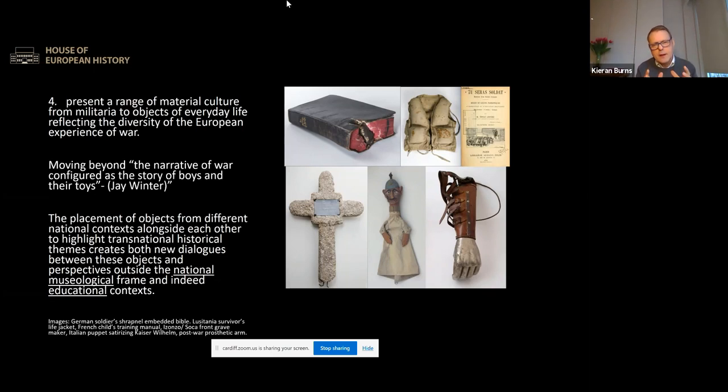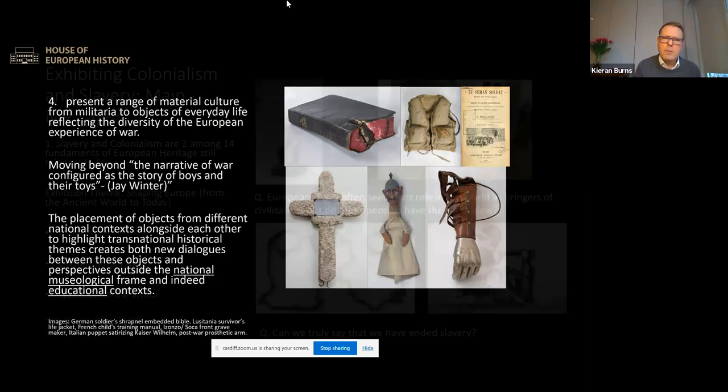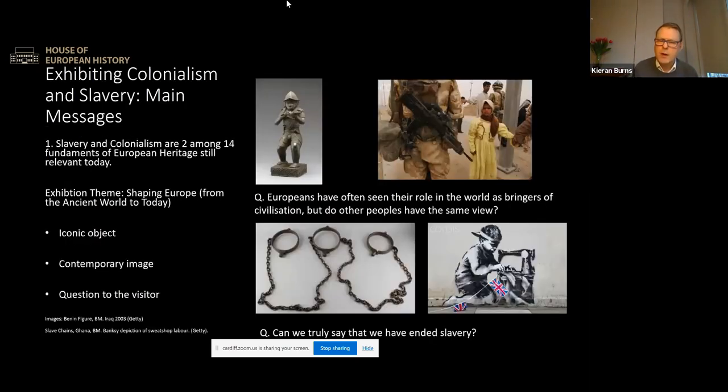A very important thing to say is that in placing objects side by side from different countries to highlight common themes, I think you create something a little bit new, a little bit different. By putting objects together from different national contexts, you create a dialogue between those objects. Of course, we can't equalize historical experience, but you can see how certain things do exist. For example, war propaganda might exist in different iterations in different countries, and everybody is deploying tropes of a certain kind. So I think it's very important to create that space in a museum, and, as I said, to take a step beyond the national museological context and indeed the national educational context. Then moving a little bit to the topic of colonialism and slavery, which of course is very current at the moment.